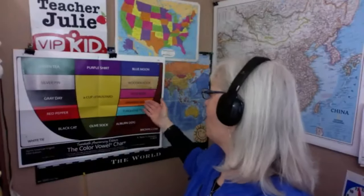Red pepper. Black cat. Black sock. Auburn dog. Oi, turquoise toy, oi. Or, orange door, or.